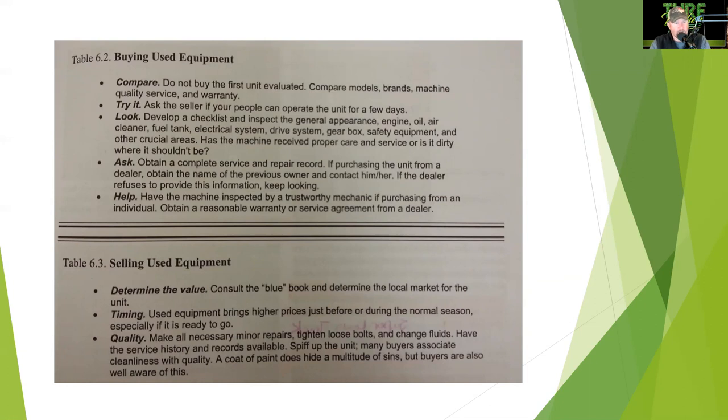You need to look. Develop a checklist and inspect the general appearance, engine, oil, air cleaner, fuel tank, electrical system, drive system, gearbox, safety equipment, and other crucial areas. Has the machine received proper care and service, or is it dirty where it shouldn't be? Ask. Obtain a complete service and repair record. If purchasing the unit from a dealer, obtain the name of the previous owner and contact him or her. If the dealer refuses to provide this information, keep looking.